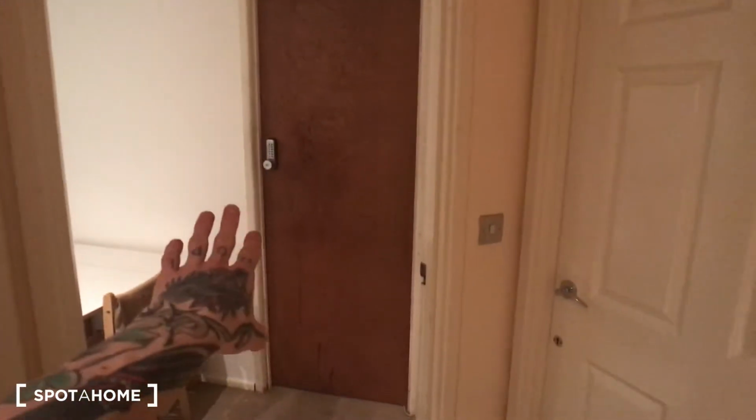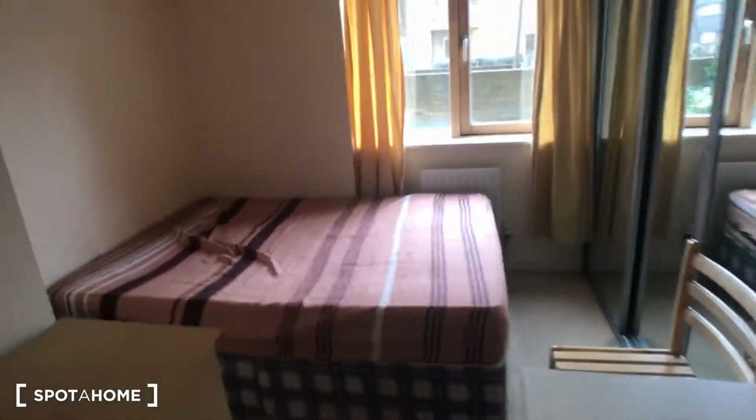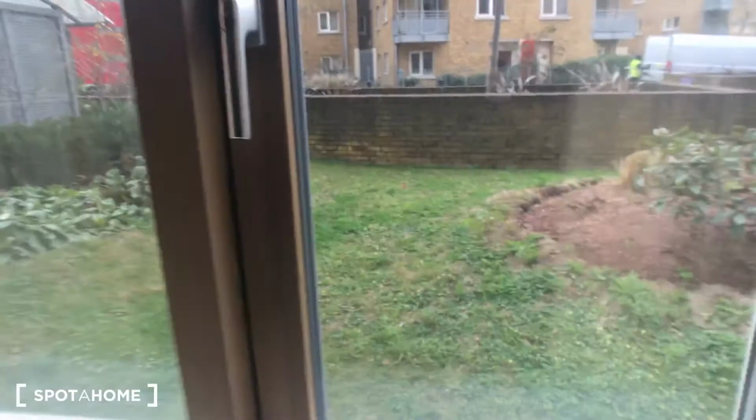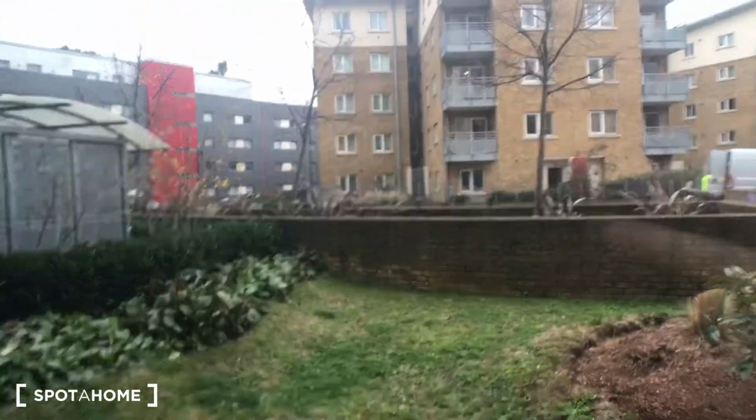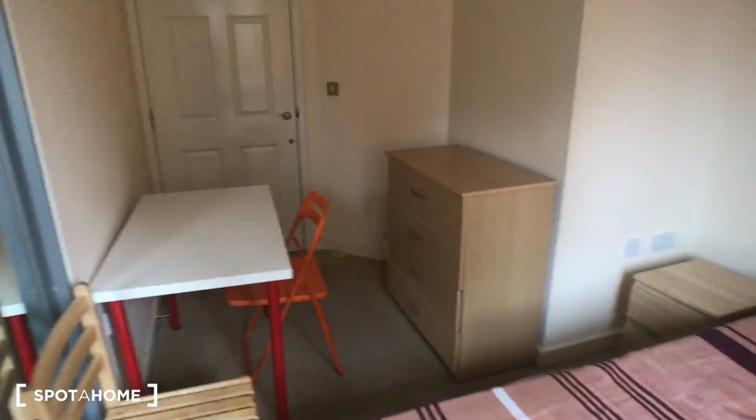Then we have bedroom number one over there, which is currently not available. Bedroom two, which is available as of now. As you can see in here, you've got a nice big double bed. And you're on the ground floor, and the window overlooks a garden, so it's really quiet here, not much noise at all. And in here you've got two chests of drawers and a desk.